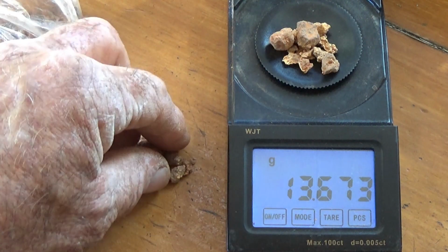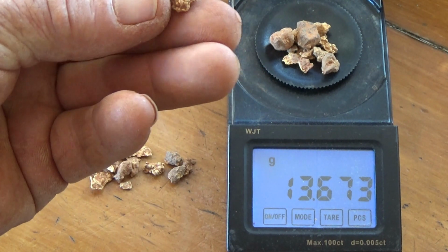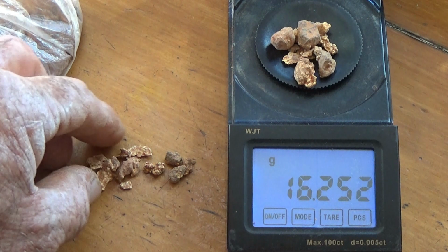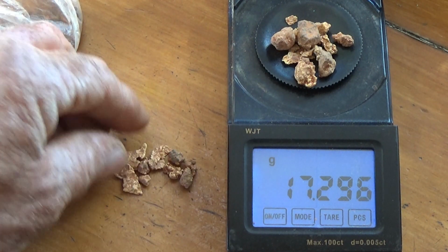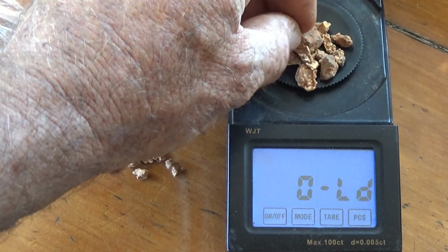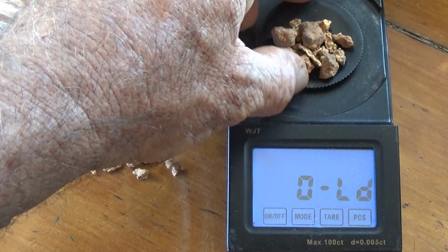Wants to roll off. That was probably the best nugget I've got. It's about 2.5 grams, I think, so that should take it to what, 16.1. So yeah, just over 2.5. Well, that's going to overload at 20. That will probably do it. But that wasn't a bad piece either. So that's about 19.